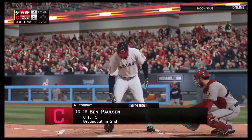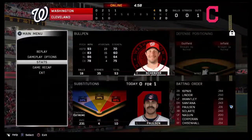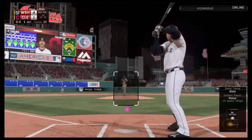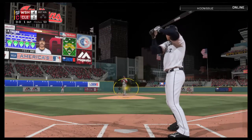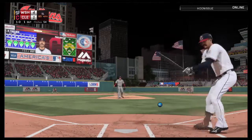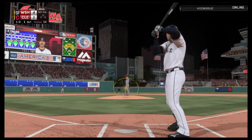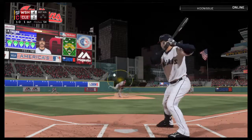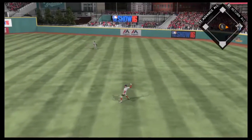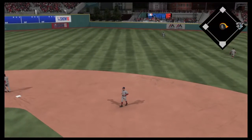Ben Paulson stands in. He's 0 for 1 after grounding out. Ready to deliver. Here's the first pitch. Inside with the slider, and that'll back him up a bit. I think he was trying to get that slider in on his hands, but I don't think he meant for it to get in that far. I think he just released it a little too late. A screaming base hit here, his first of the night.